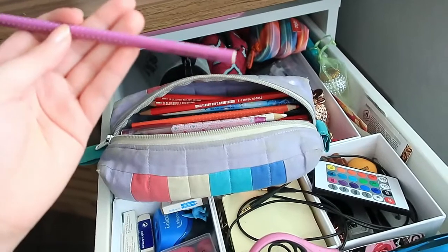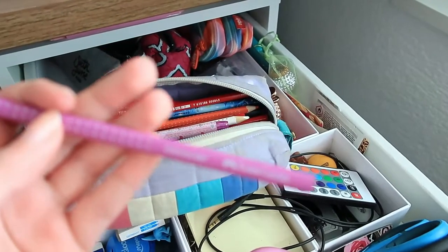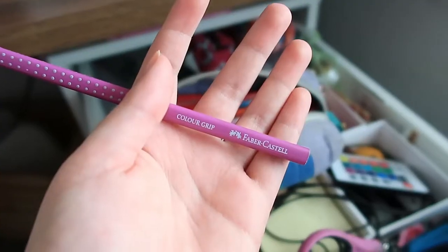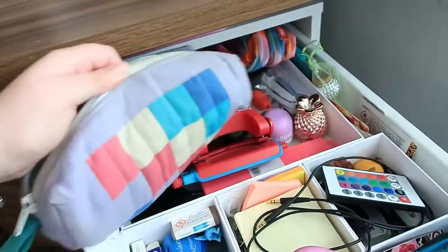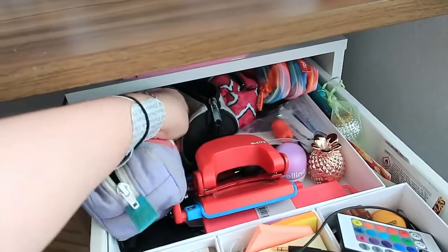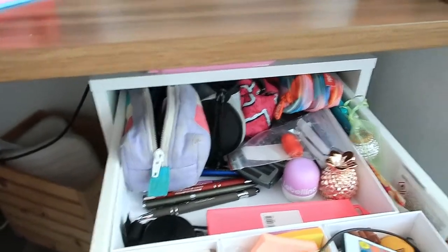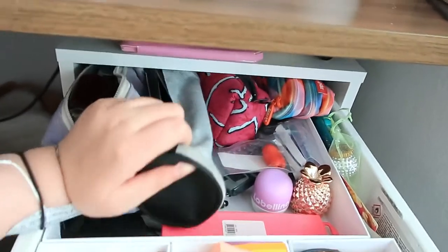Also, yeah, I had a set of Faber-Castell pencils. I don't have a lot of space for all of them, so it's kind of like Tetris. So let's get that out of the way to get to this one.